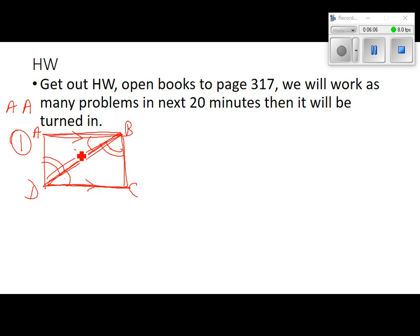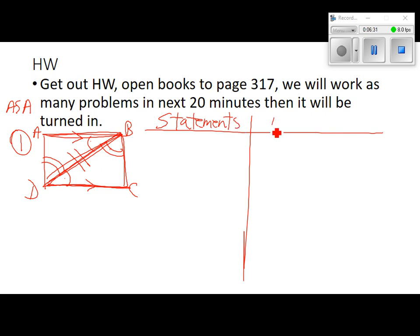How do we know that segment DB is congruent to segment DB? Anything equals itself. Now here's where we got to be careful. It could be angle-angle-side, or it could be angle-side-angle. Which one is it? Angle-side-angle. Does everybody agree that the S goes in the middle? Is it between the two angles? Yes. So we should be able to write this two-column proof. You got your statements, you got your reasons. Our first statement is going to be?